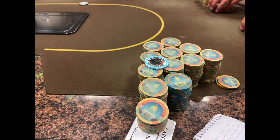So day 1's in the books. We were in for 500, cash out a little over $1,100. So we got a nice win there. Helps our recovery from the $1,500 losing session we had a few days earlier.